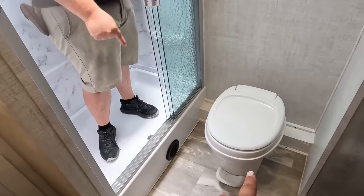Okay, Andrea, without further ado, we're not doing the MSRP. We're not doing any of those games. It's time for three things we do not like about this motorhome. Then we'll tell you three things we do love about it. Andrea, on three, point to the number one most disappointing thing. One, two, three. What the heck is that?